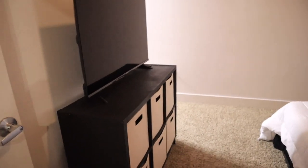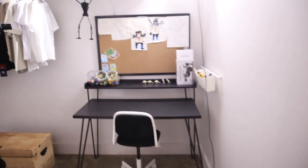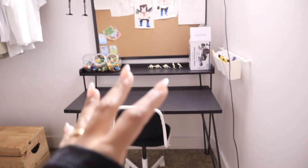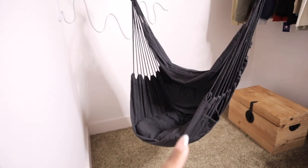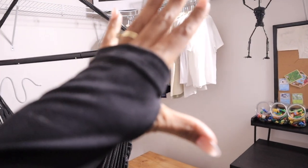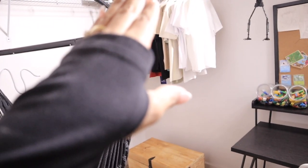And then we did get him a TV. And then over here is sort of his chill spot. He has his little desk to do his homework and things like that. And then he has his swing. We put all his new clothes for school and summer here. He is going to go to school with us this year.